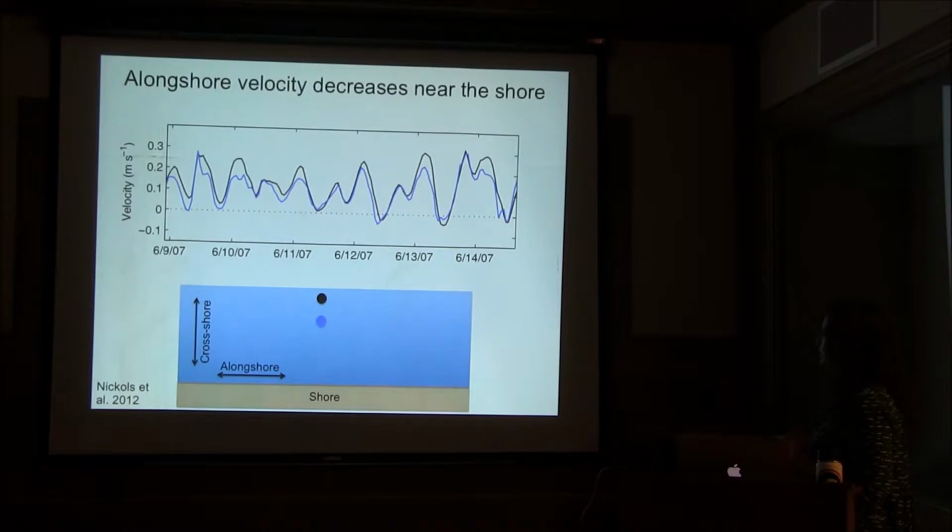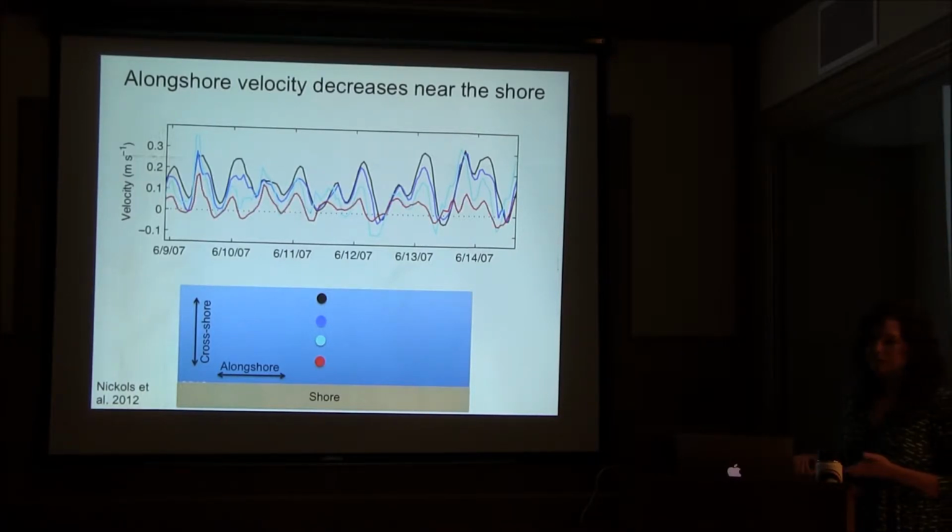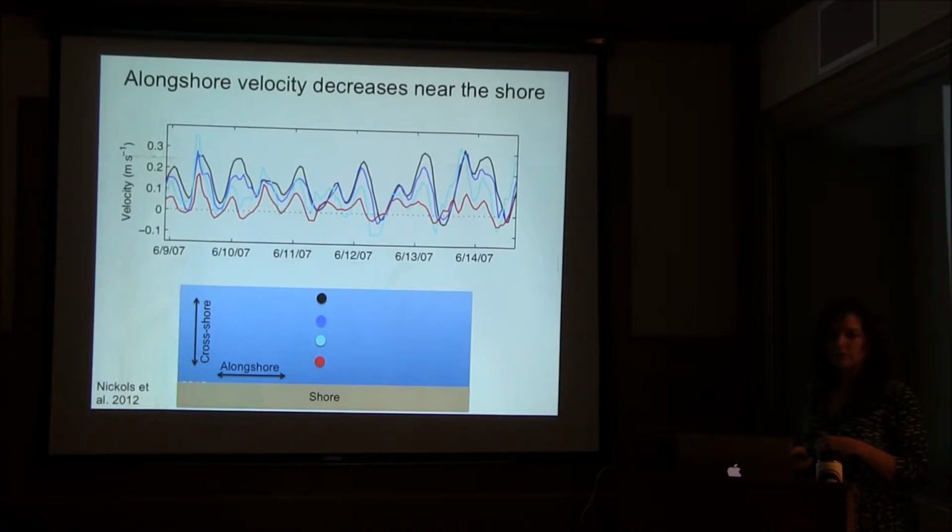If we look at the instrument that's next closest to shore, you see that the mean as well as the amplitude of the oscillations of velocity increase as you go towards shore. And then again with this more inshore instrument, and then with the instrument that was closest to shore at this site. These particular data were for a site just off of the Santa Barbara area, but now I'm going to show you data for all of the sites.